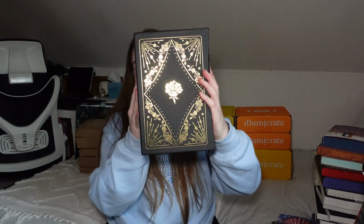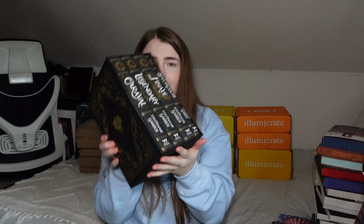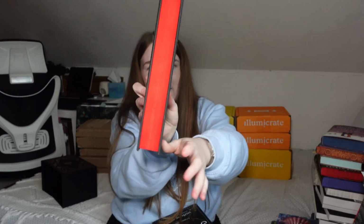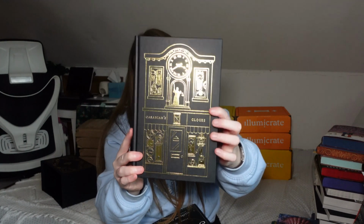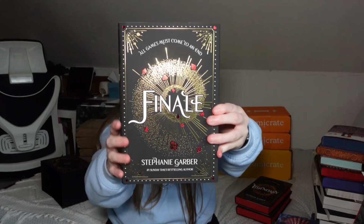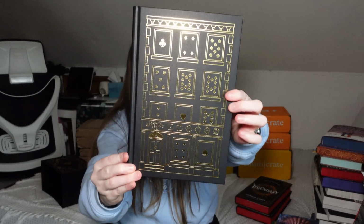Some more editions of the Caraval series. How beautiful is this box set? I'm obsessed. Let's get them out. I always find it hard to get books out of box sets without dropping them all on the floor. This is Caraval, and they've all got red sprayed edges and this design on the naked hardcover. Then you've got Legendary, and this is the naked hardcover with the foiling on it. Then you've got Finale, and this is the little design on the naked hardcover.